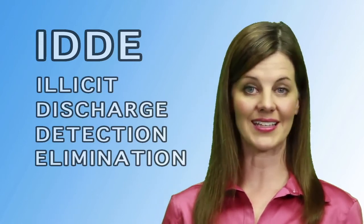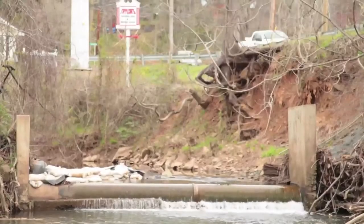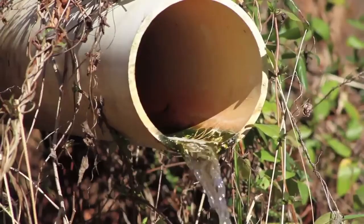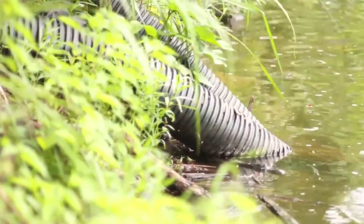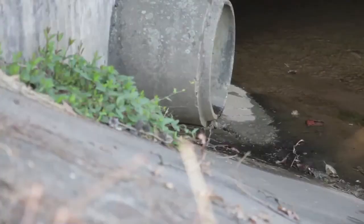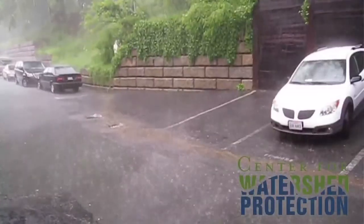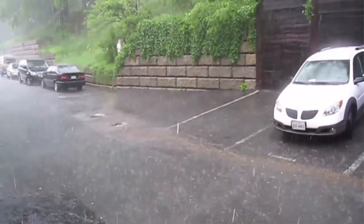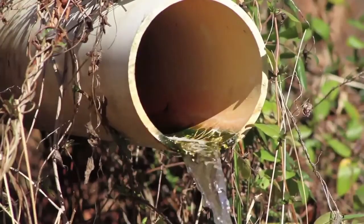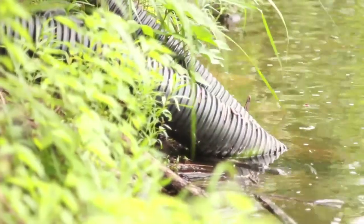So what exactly is IDDE? If you walk alongside almost any stream in an urban or suburban area, you will see the openings of many pipes leading directly into the stream. These pipes carry runoff from a multitude of land uses, such as streets, parking lots, and rooftops. This stormwater runoff enters the stream only during or after a rainstorm. However, some of these pipes carry flow to the streams at times other than rainstorms.